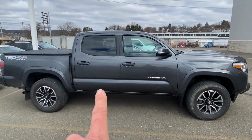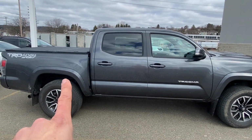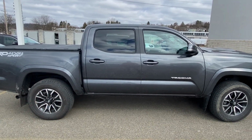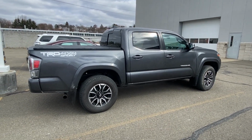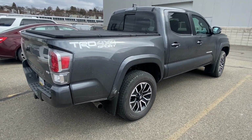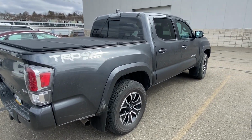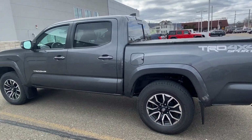So you got 4 doors and a short bed. Now they do offer the 4 doors in the long bed, but that's just as rare as the access cab with the long bed. This works for many people, but I specifically wanted the long bed, and I never have backseat passengers, so there's no sense in me having back seats.